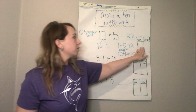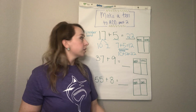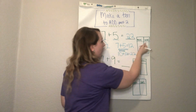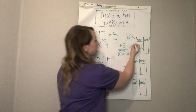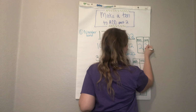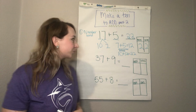We have to move on to our table here and transfer our tens and ones. So in our final answer of 22, we had how many in our tens place? We had 2 tens. And how many ones did we have in the answer 22? We also had 2 ones. Now this problem is fully complete.